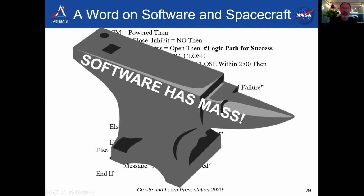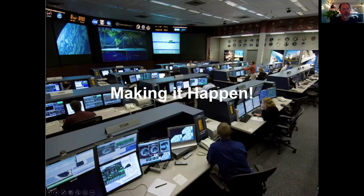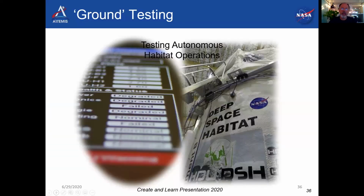Okay, so that was a huge, whole, big mouthful of stuff. Now we're going to talk about how to actually make it happen. So this is the place where I get to talk about some of the things that NASA has done in order to build and demonstrate those AIs and actually put them to work and see if they do what we think that they're going to do.